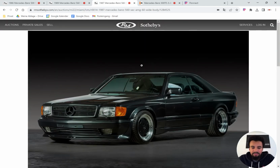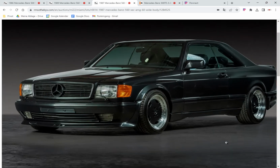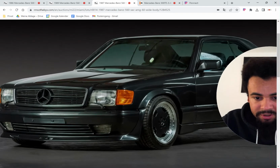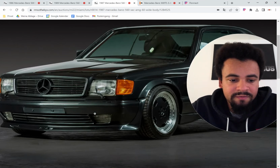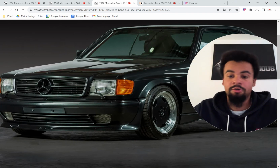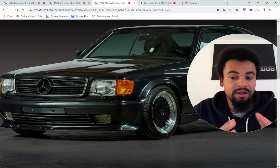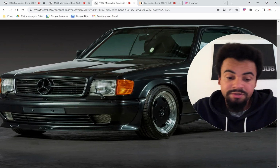Then I have another 87 560 SEC AMG, this one. And if I zoom in here, and I actually need to make myself a little bit bigger, but if I zoom in here you can see the way they've done it. And this could also be an original AMG bumper. I'm pretty sure they had different versions over the years. I'm not a professional. I don't know exactly, but I could imagine that they have different versions. And this is, I guess, a second version.